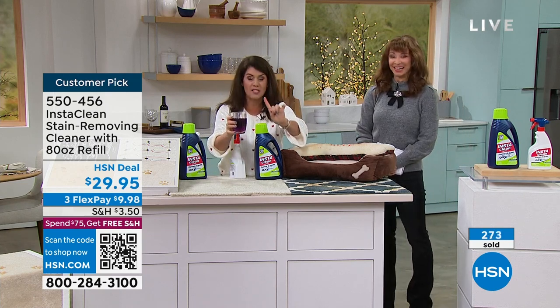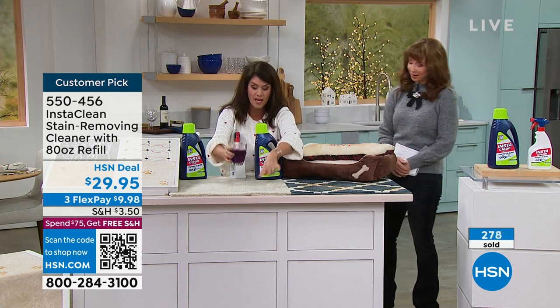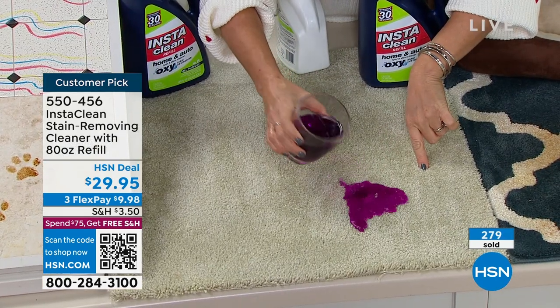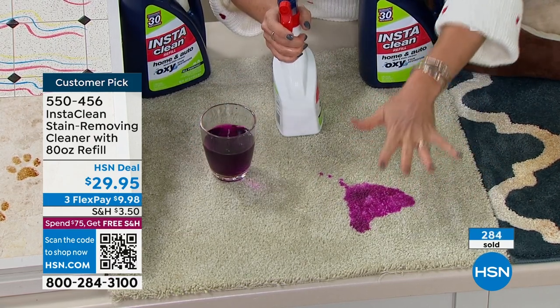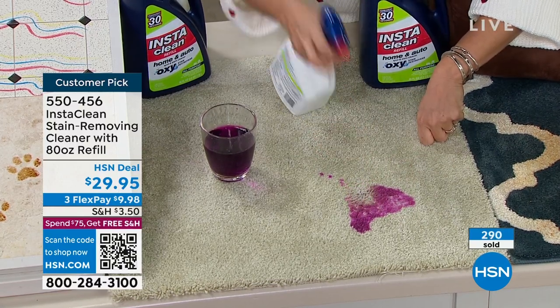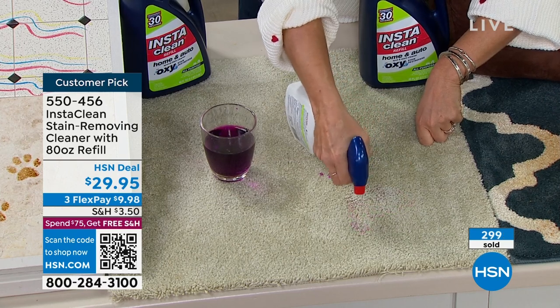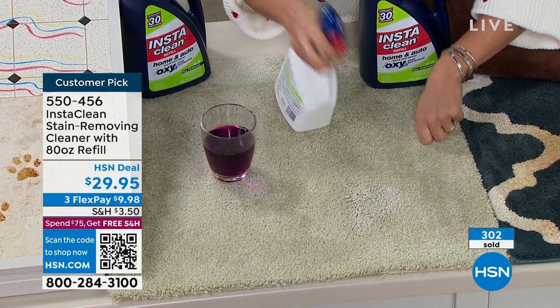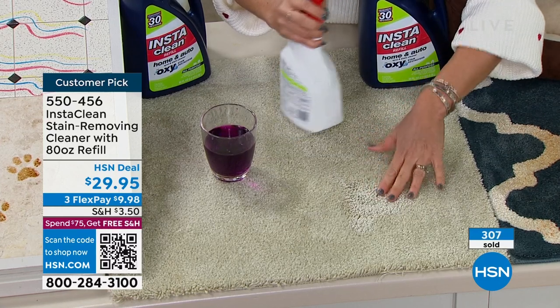I promise every single person in my family uses this for everything. And I'm going to show you the stain, because if you have pets, this is a game changer. So here I just got purple dye. Now watch what I'm going to do. I'm going to pour it right here. Oh, it's big, it's spreading, that's terrible. What would we do? You'd blot it, you'd try to call a professional. How about you just spray InstaClean, an oxygen stain destroyer? It is going to mobilize any stain. It penetrates down to the pad. So if this is cat urine, you're not going to find it again.